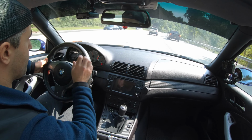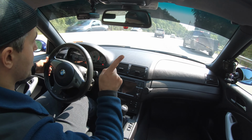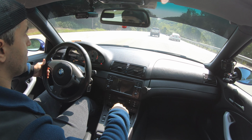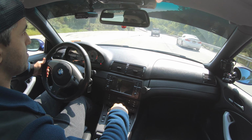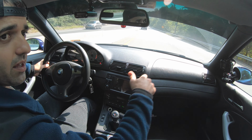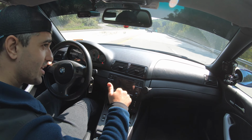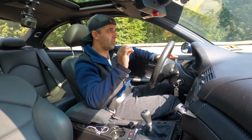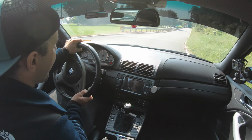Hold on, let's see. Speaking of which, there's a BMW with a carbon fiber lip. Let's see if he notices me. Hold on. I'm gonna give him a thumbs up. Thumbs up. Yeah. Nope. Not even a look. So not even enthusiasts. Apparently, the new school enthusiasts don't look at this car.